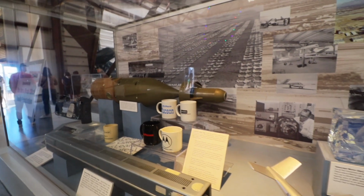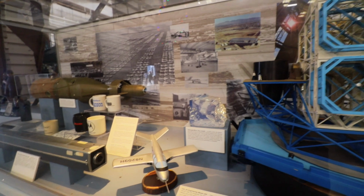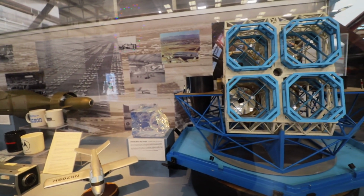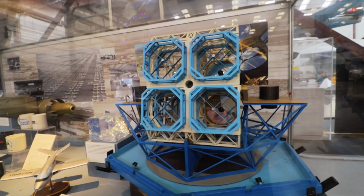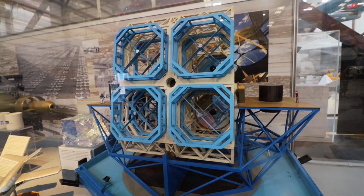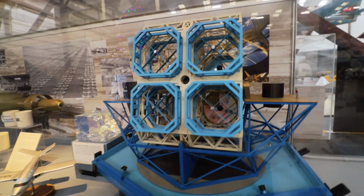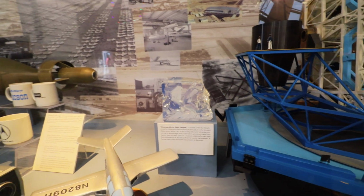Now, along the back wall and around the outer walls, they have all of these different kinds of displays, and these are very fascinating because you get a little glimpse into the various aspects of the military, including this. This was actually a proposed multi-mirror telescope model, and they were going to be using telescope mirror glass that would have been in excess of this thick.